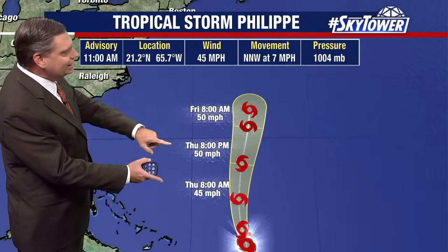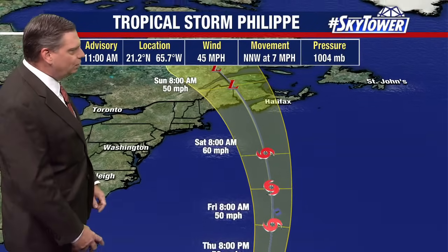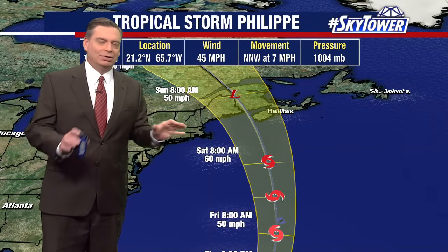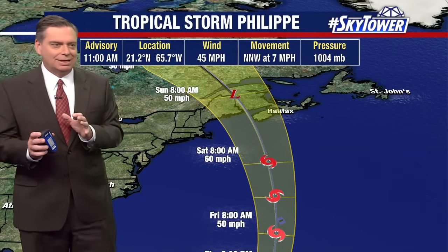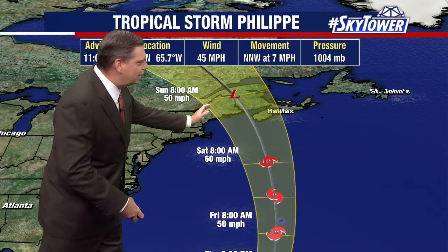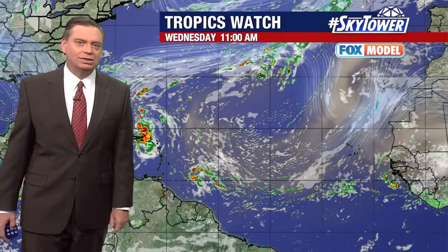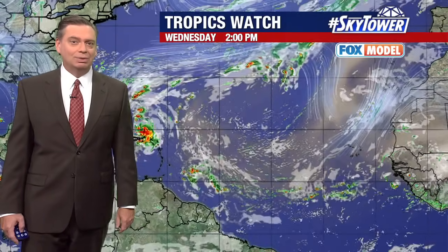Then it starts to speed up some. The wind shear will continue to increase. And then as we head towards the weekend, what's actually going to happen is it'll somewhat attach to a cold front, which is working its way off the East Coast. And so it starts to lose those tropical characteristics. But the big issue is really going to be some very heavy rains, which will be spreading over portions of New England as we head into the weekend.